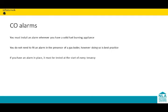But legislation doesn't say that you need a CO alarm if you've got an internal flue. That's right, but it is good practice. It is absolutely best practice. I have it in my property. I don't have any solid fuel burning appliances in my property that I rent out. It's just a combi gas boiler. But I've got a CO alarm next to it.